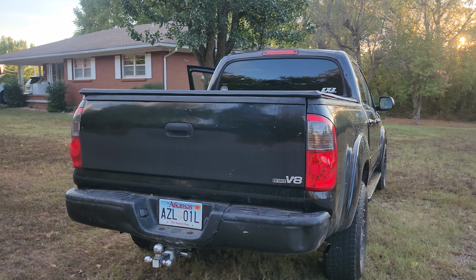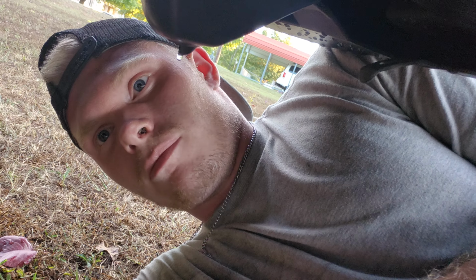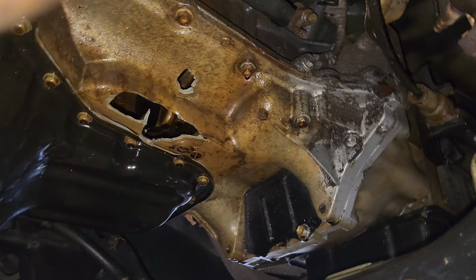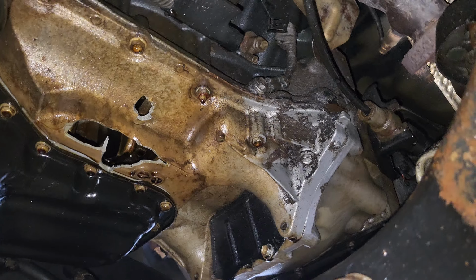Alright guys, I'm currently on the ground. I'm not sure where I'm looking, I'm sorry. Let me show you guys the damage to my motor. Alright, let me stick my phone up in here and see if y'all can see what I'm seeing. Okay, I think y'all can see the hole in the motor. Let's look at the oil pan. Look at that.